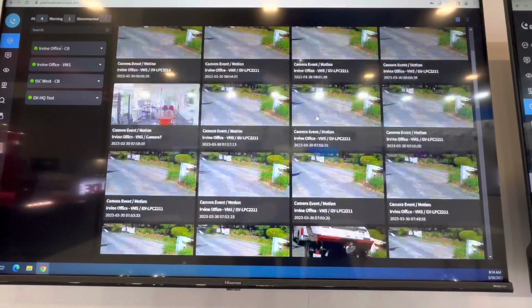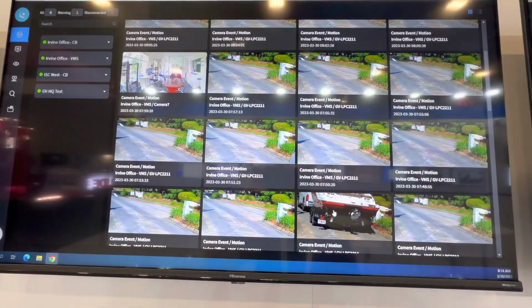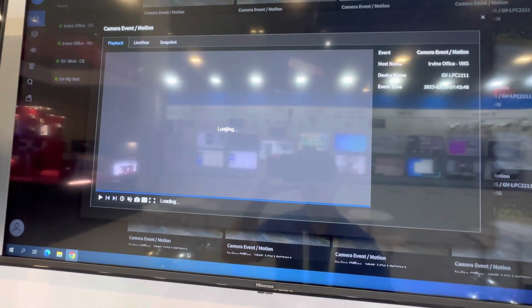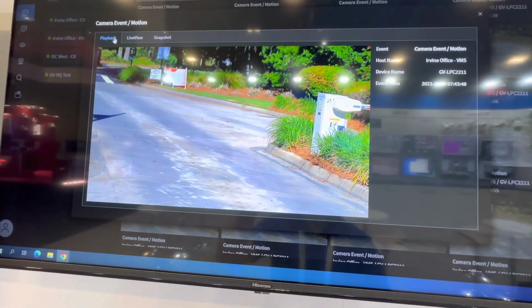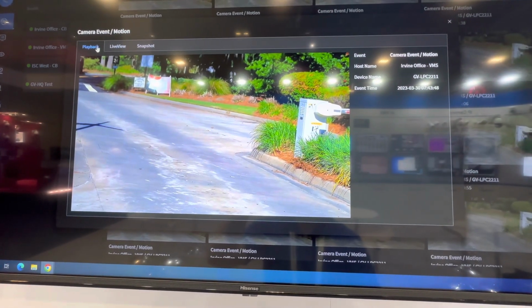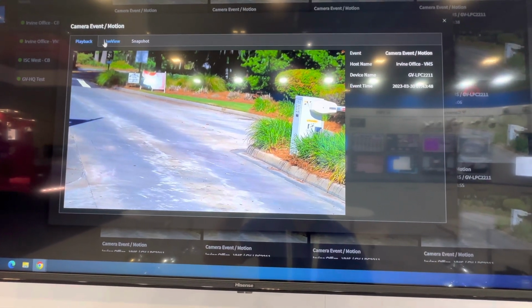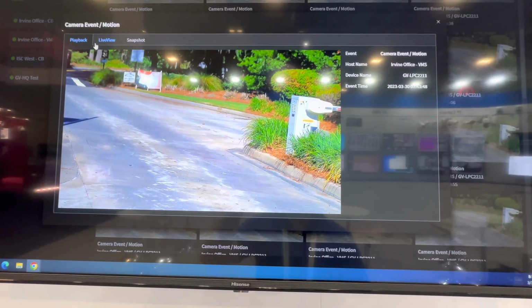Now you can scroll through here and look at your events, and let's say you want to take a closer look at this. You can click on it. What it will do is pull up and give you the ability to view playback right there on the default tab. That's if you're recording to the VMS or you're recording directly to the cloud bridge itself. And if you were recording to the cloud, if you pay for the monthly fee, you'll see another tab that says Cloud Playback. So you'll be able to click and watch that as well.